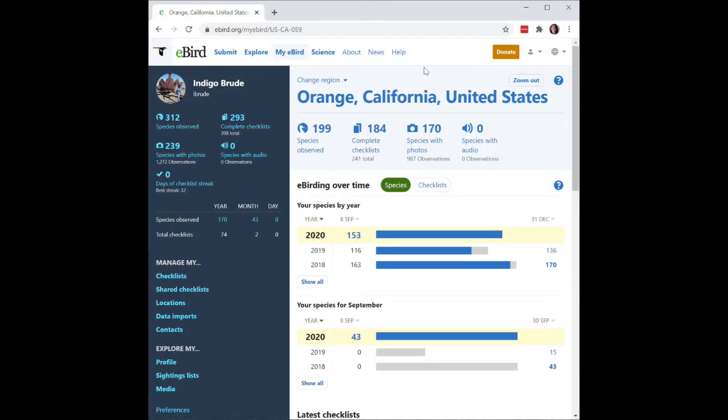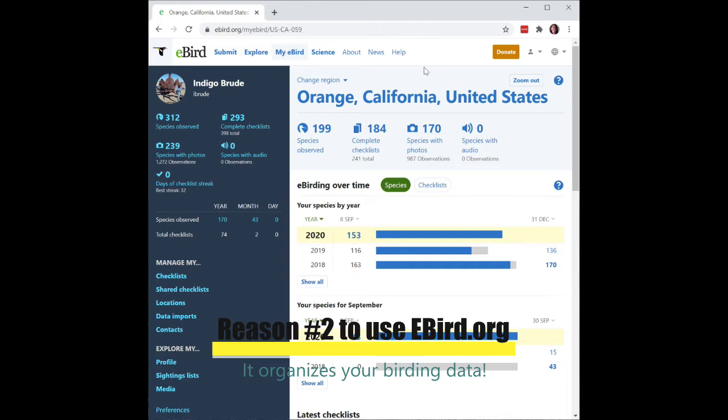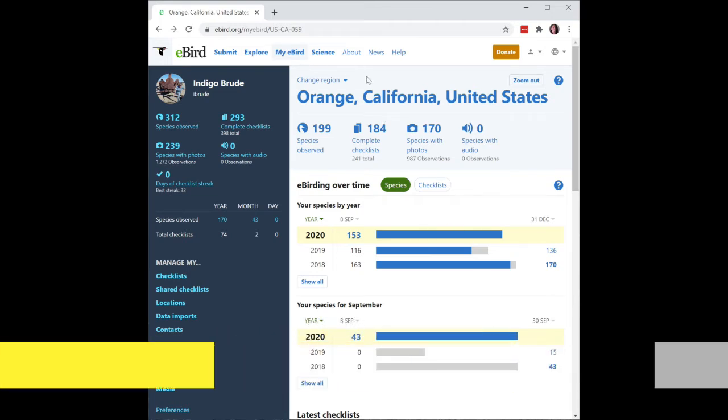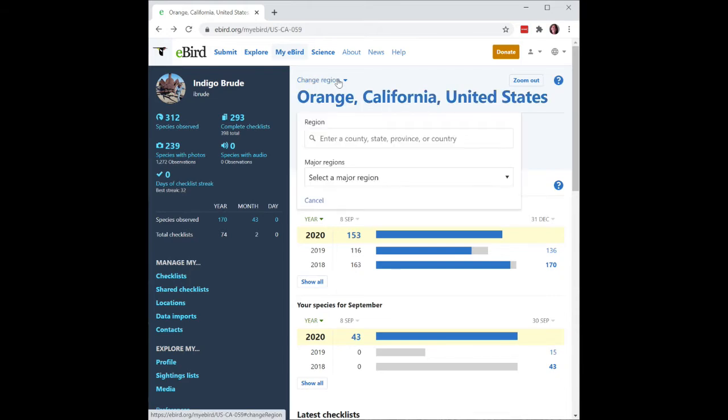Reason number 2 that you should be using eBird.org is that it will automatically organize your checklist data. It will keep track of all of the species that you have seen over your entire life. It defaults to your county, but I like to keep track of it by state, so I will just say California.